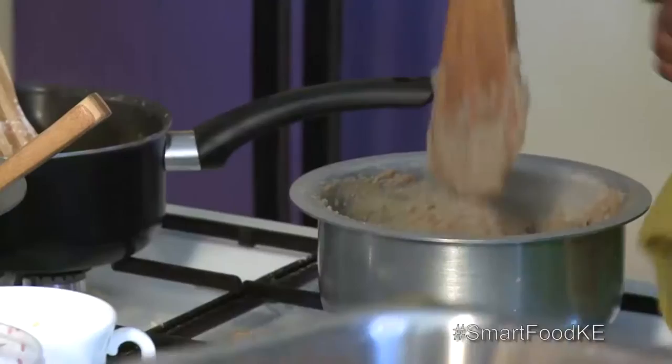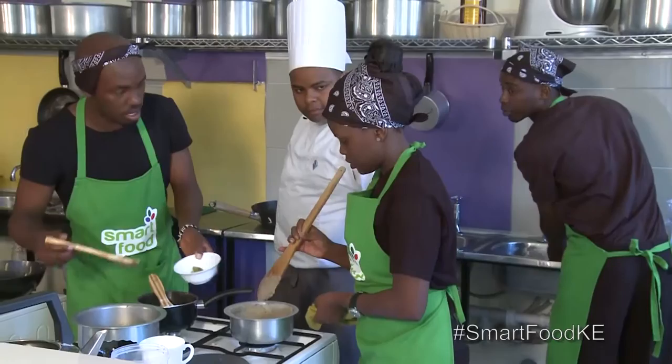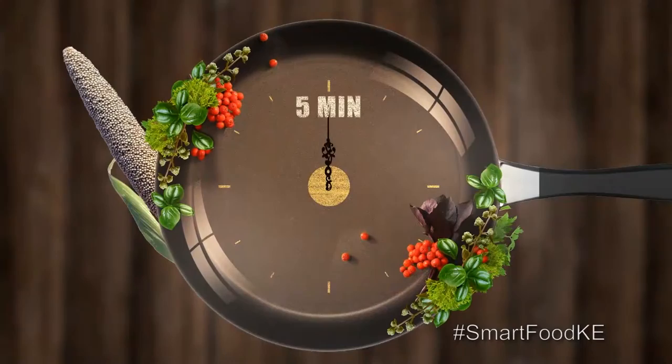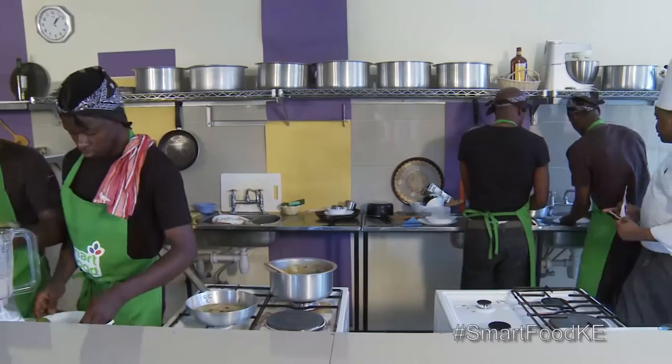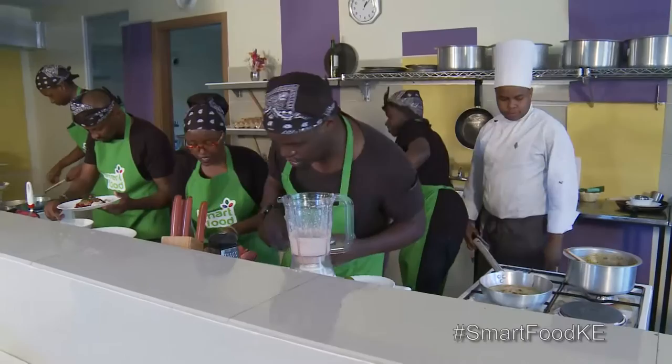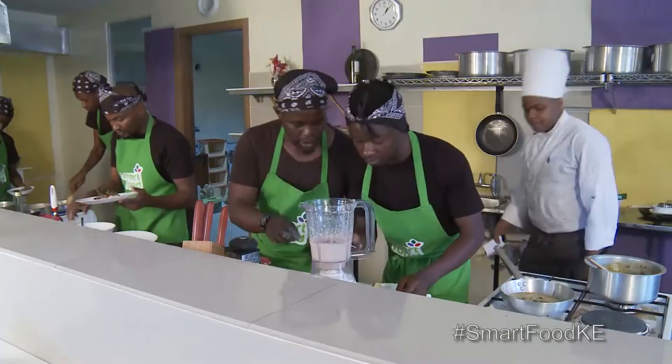Are you going to use your cheese? Yes. The cucumbers can still work. Yeah, that's what I was telling them to remove. Hurry up, guys. You have 5 minutes. There's no time to chat over here. Okay. Yeah, you're done, but you still have a whole lot of dishes over here. With 5 minutes left, speed is their savior.